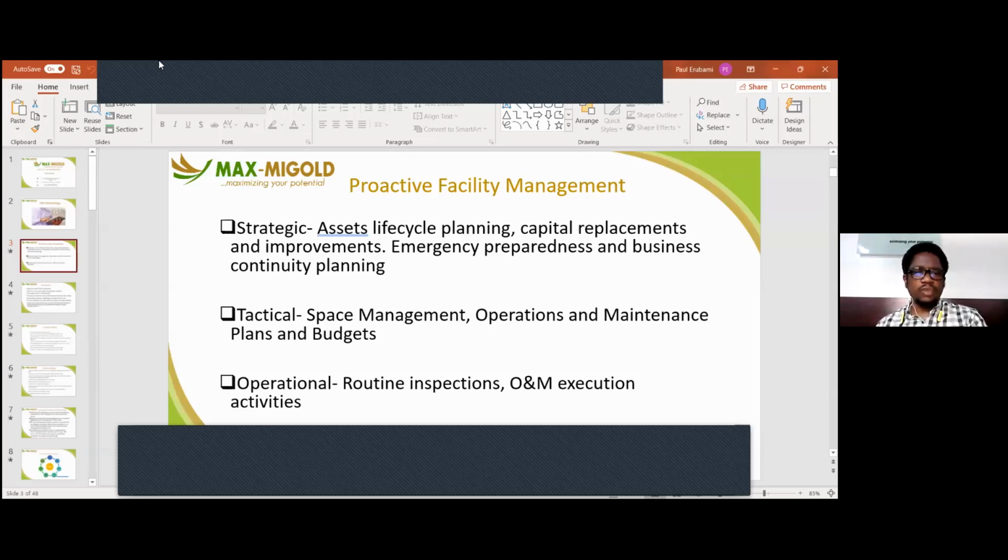At the strategic level, you have your asset life cycle planning, which means you decide for every asset that you have in the organization what your useful life will be, and then you create a capital replacement planning and upgrades and improvements on each of the assets over their useful life, including when they should be replaced and how much it should cost when they will be replaced in the future, right?